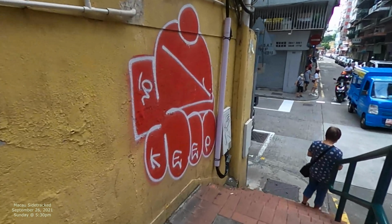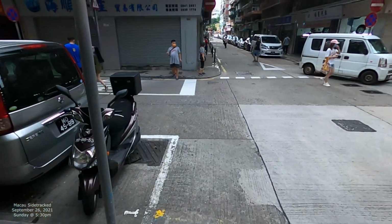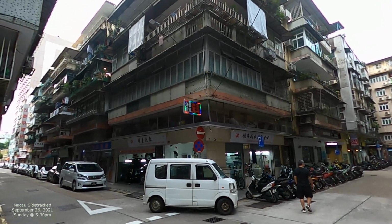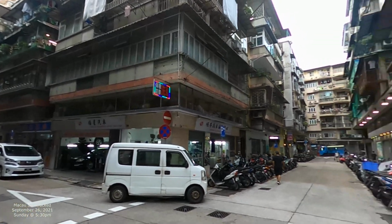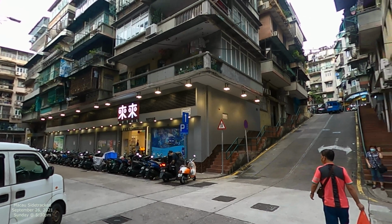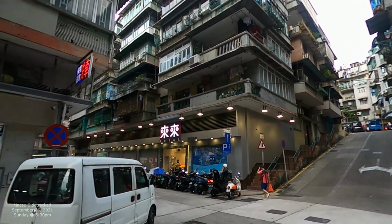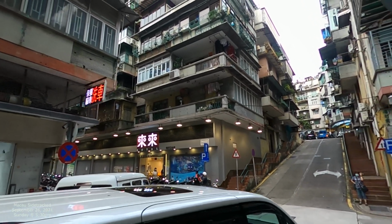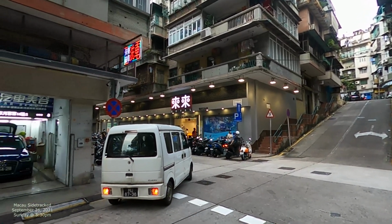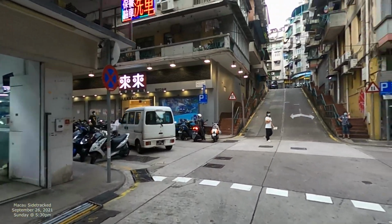Nice artwork. That's kind of a cool building right there. It's also a nice building right there too. Yeah, that's really cool right there. Yeah, it looks beautiful. Yeah, it looks so nice. Wow. Got a vehicle right there. Okay, we're going to keep on going down, but I kind of want to see what it looks like from this other angle too. So I kind of have a feeling that all of this looks nice.